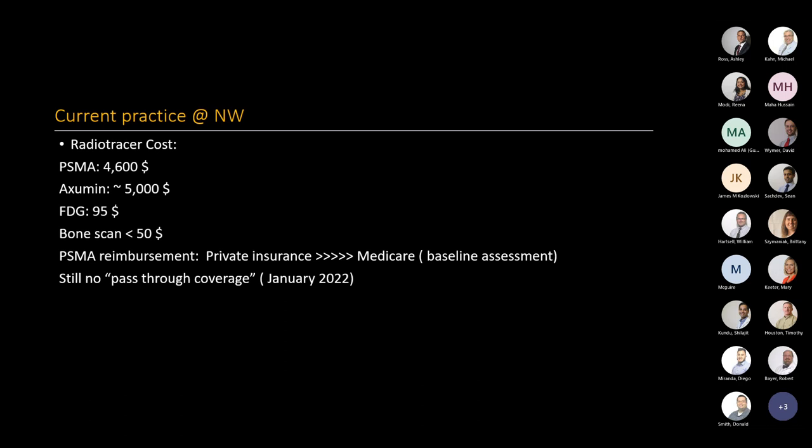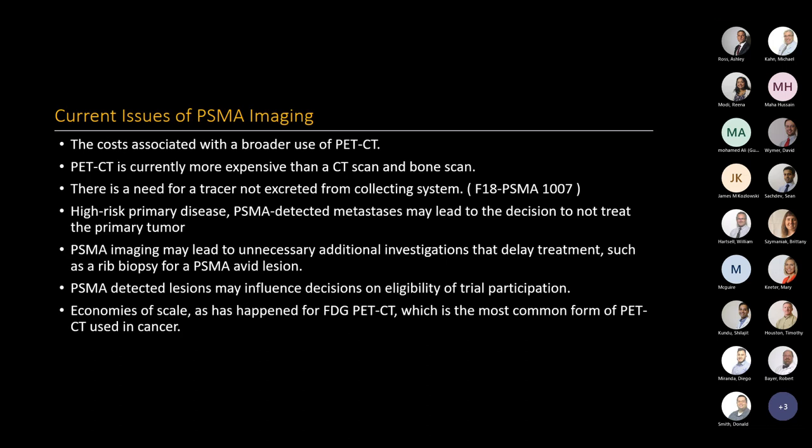And reimbursement wise, private insurances were really good. Medicare was a little bit resistant to pay for baseline assessment. As you know, PSMA, PYL, is still not pass-through coverage. We are expecting it in January 2020, which will help us to get at least some revenue from it. So one thing about the PSMA, there is a lot of radiotracer activity within the bladder. It affects the evaluation of the salivary glands related to prostate. I forgot now.